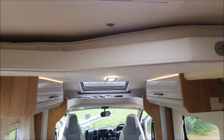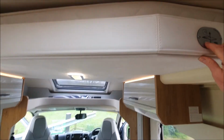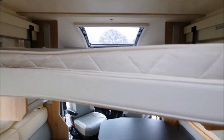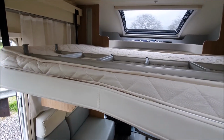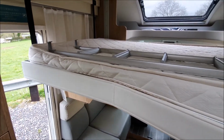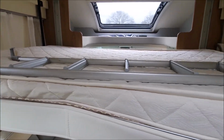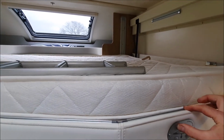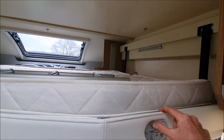Up above we've got the electric bed. 250 kilos capacity. That's quite a lot, quarter of a ton. As you can hear, that's all operating as it should. Just leave the ladder on top. You've got the safety nets inside. And then it just goes back up like so. There's a little light up there as well.